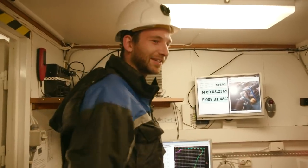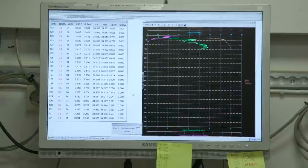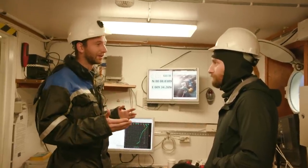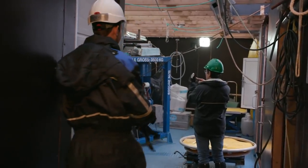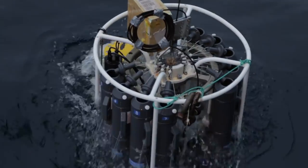We're now in the CTD control room. My name is Morven. I'm a polar oceanographer. I work with the ocean currents and ocean temperatures and sea ice. A CTD stands for conductivity, temperature, depth. From conductivity, we can calculate the salinity. Together, salinity and temperature are the most important variables when we study the physics of the ocean, because they determine the density. So with just those measurements, you can actually say quite a bit about the water as you go through it. Warmer water tends to be lighter, and more salt makes it denser.